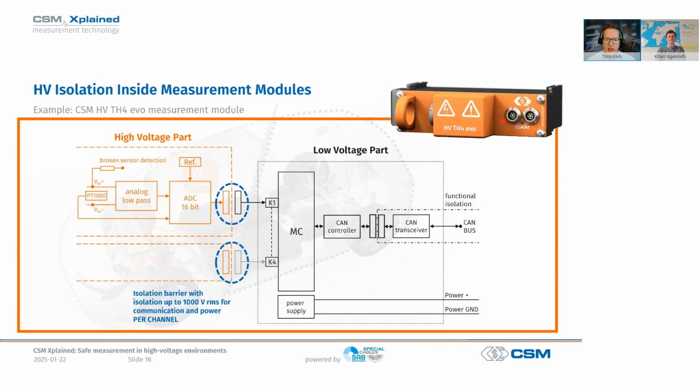And here we go. We see the high voltage version of this temperature measurement module, the HVTH Evo, here in the upper right, and its block diagram in the center. Well, imagine the temperature signal comes in, led by a SAB high voltage safe cable here from the left, and it's now fed into the high voltage part of our module.